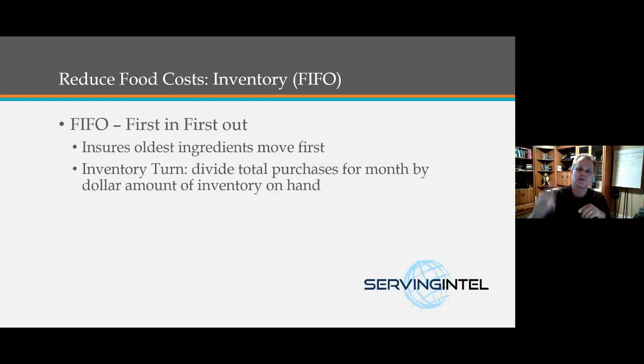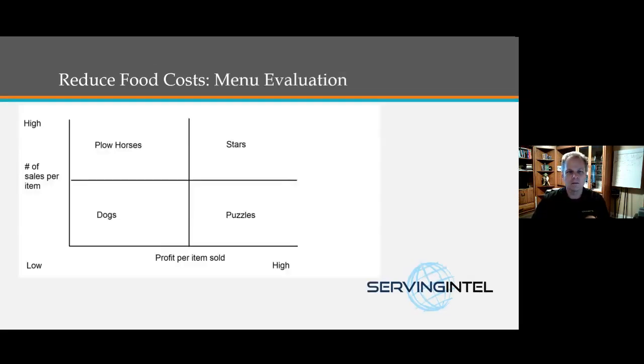So that inventory turn is a big, important number to look at on a monthly basis. It should be one of the KPIs you look at that's tied to your profit and loss statements. So FIFO is the way to go regarding the way you set up your inventory software.